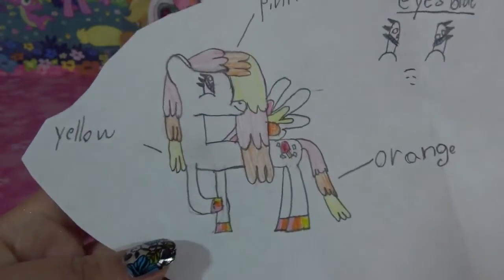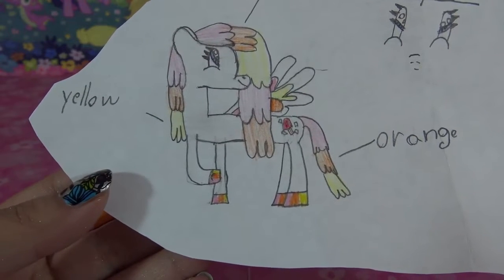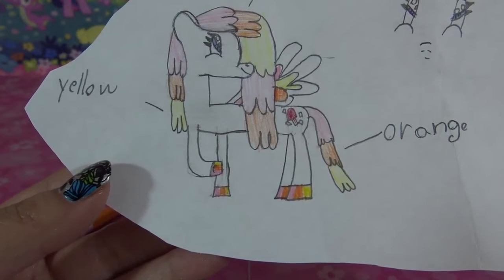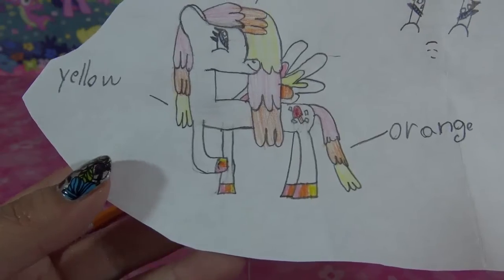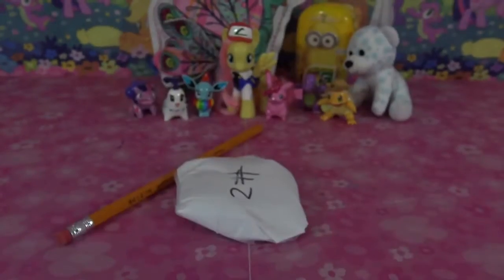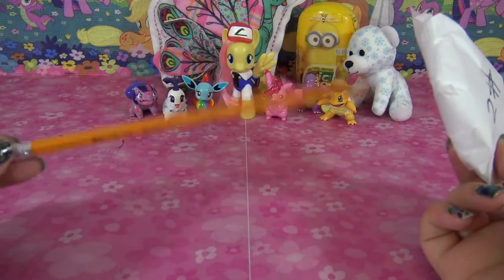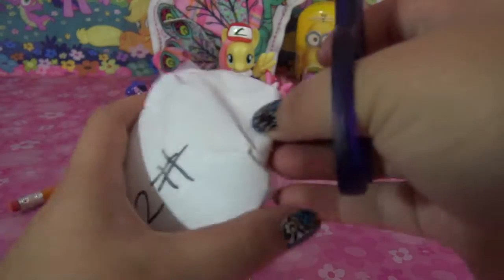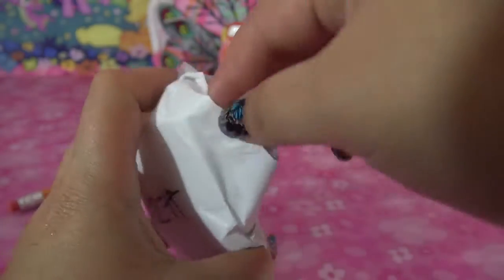And inside is her OC, Popsicle Pink. Her dad works at an ice cream factory, and she loves playing with her friends all day. She sells ice cream and popsicles. Yummy. And inside, she sent me a pencil, perfect for school, and a blind bag. So let's carefully open this up and see what's inside.